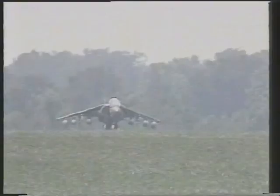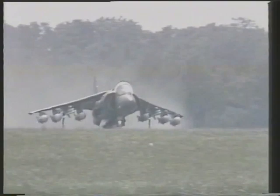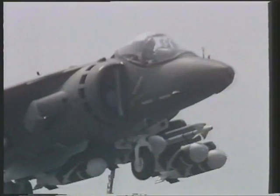But for any given mission, the Harrier II can carry at least double the load of the GR-3. In fact, the maximum weapon load is 9,200 pounds, carried on up to 11 pylons.